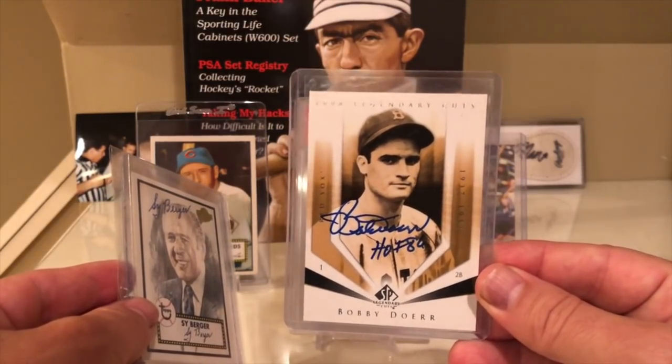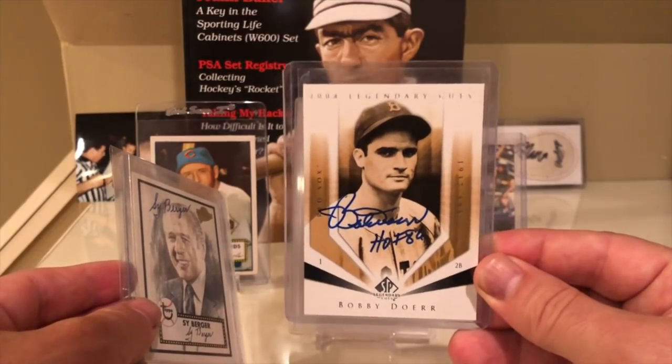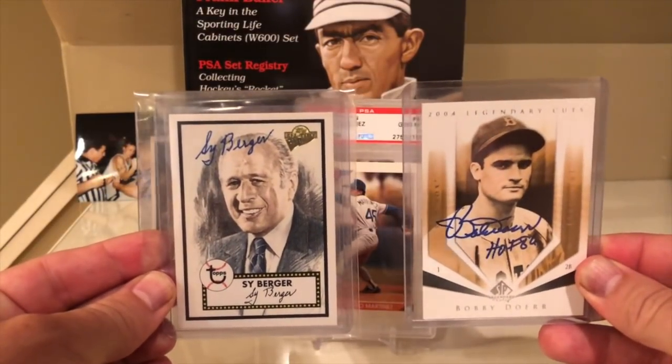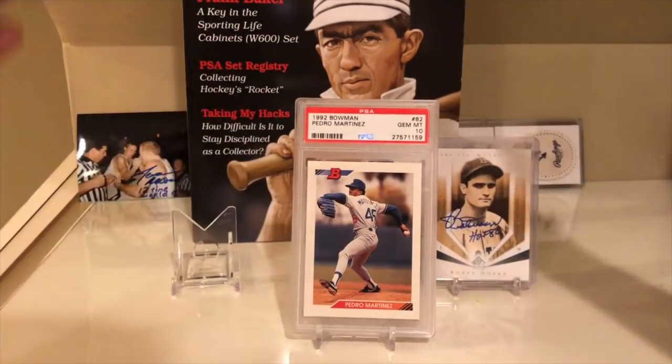He was a Hall of Famer, 9-time All-Star. The Red Sox actually retired his number, which is number 1. So I thought that was really cool. So I got these 2 cards. So let me put these in the background.